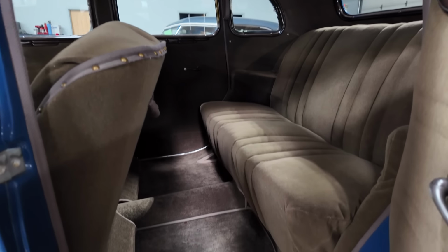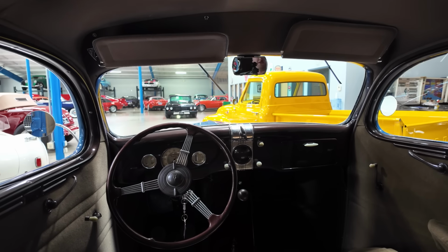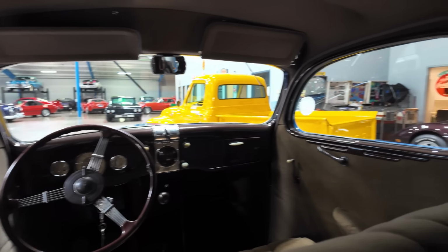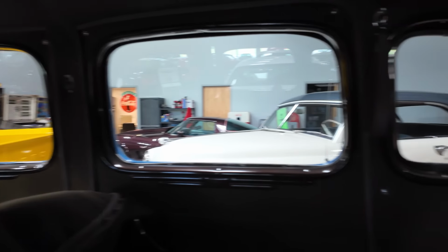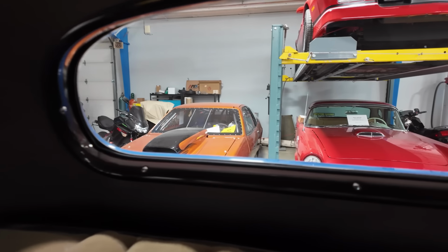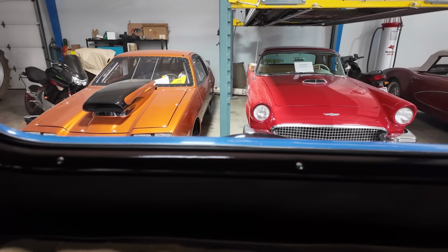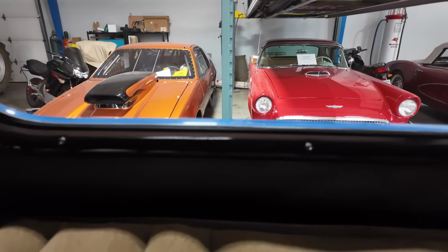This is how much space there is for entry of the rear. Here is what the front looks like from the back. Let's take a quick gander at the greenhouse or the pillar to glass ratio in this car. And it's a bit cozy, but I think that's the way that this car was intended to be. Out the back window, that's what visibility looks like from the back seat.